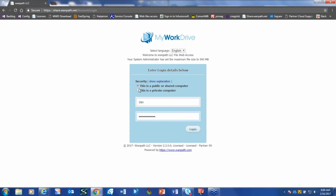Even notice the look here, you've got logon versus public versus private computer. The administrator has said, well, I don't really want users doing anything more than 500 megabytes. We also support multiple languages here, so if you've got some foreign users or other languages, the users can set whatever their preferred language is for this client.